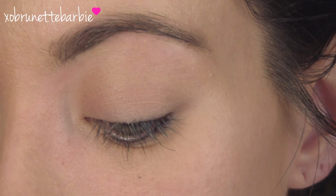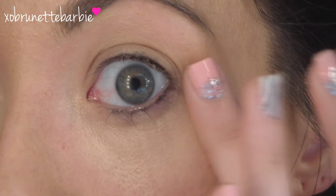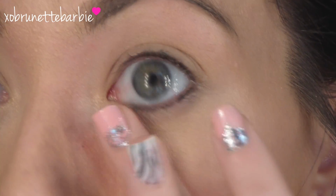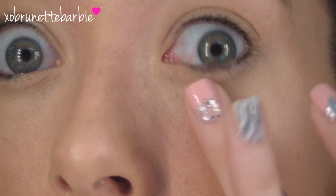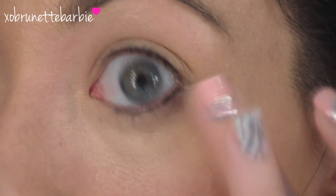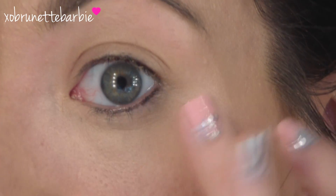So with my ring finger or my middle finger, I'm just going to start patting. And I kind of like to look up just so that it doesn't crease. And I just keep patting. This stuff usually doesn't crease too much, but it can crease. And I'm just going to be focusing on my little indentation I have right here. Just keep patting until it's blended down. And then I'm just going to bring it down just a little bit.